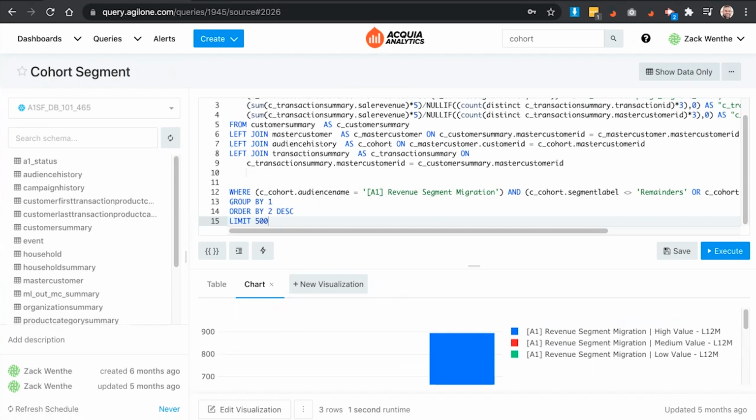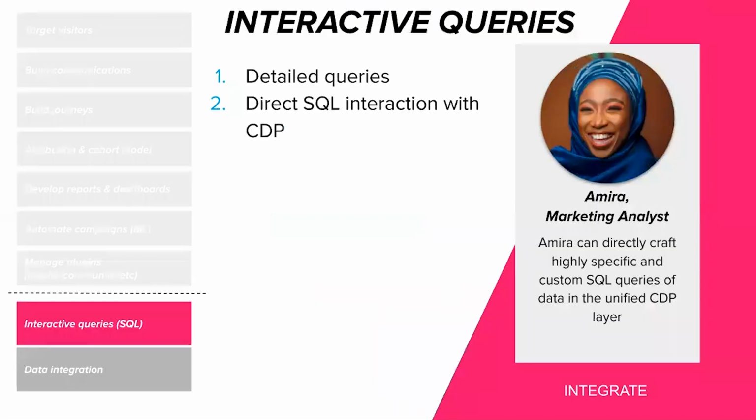As we continue through this series, we will see how other members of the team can leverage the power of data collected by our platform. Through the lens of Amira, you saw how leveraging the Acquia Marketing Cloud, you can run detailed queries on your data set and perform direct SQL interaction with the solution's customer data platform. This is important because we saw how your team can directly craft highly specific and custom SQL queries of data leveraging the unified CDP layer.